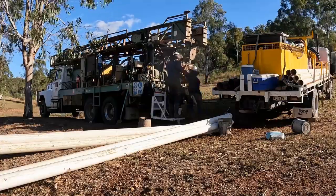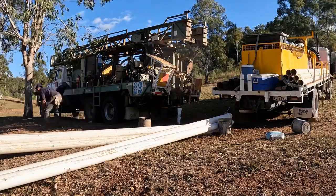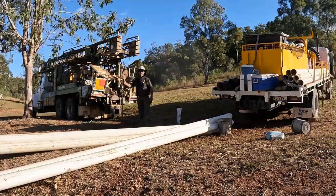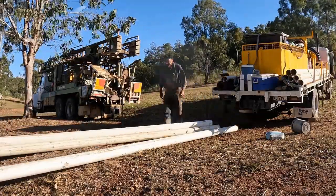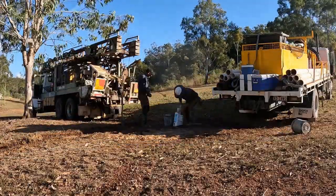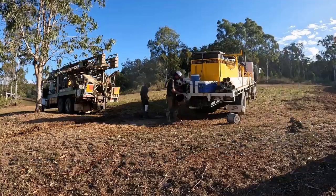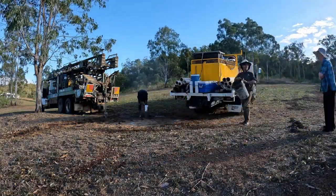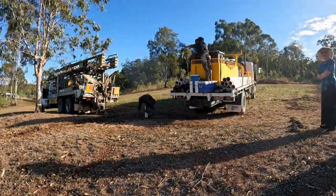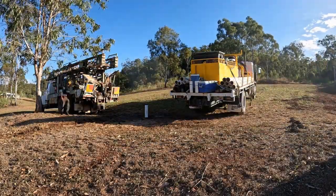Time to shut up shop. One more bag of concrete. Just around the top. Clean it up a bit. And get the vehicles ready to leave.